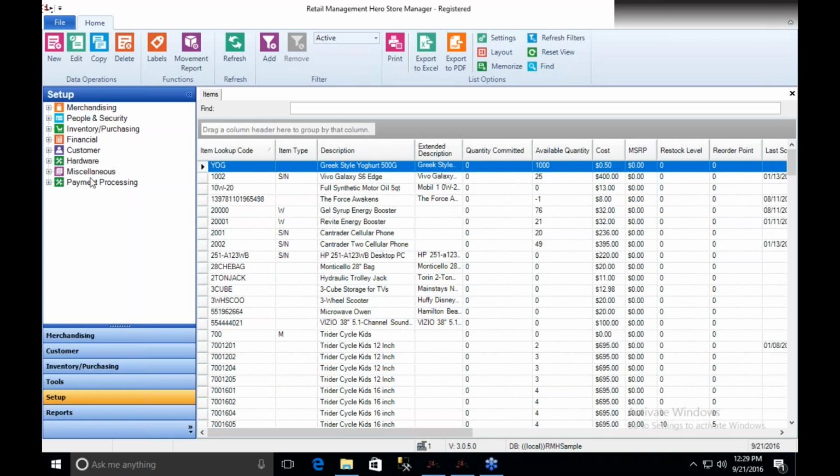So we've got a setup section here that gets into the back end of some of the things that RMH does differently than RMS. One of the key things that we'll notice when we start looking at the setup is under financials, we've got items, we've got sales tax, we've got currencies, and we've got tender types, and we still have the checks that we're used to seeing there.